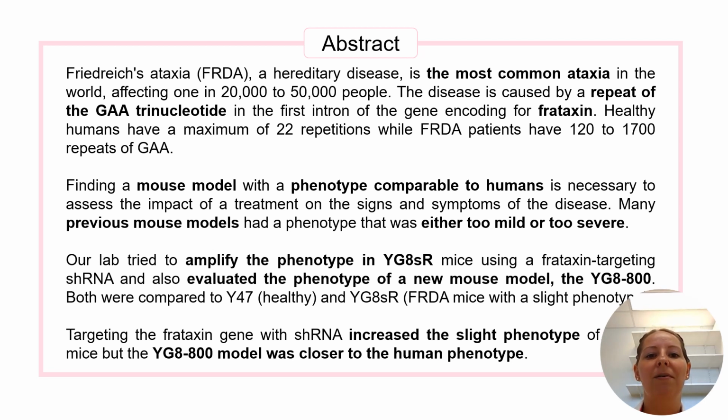We wanted to find the optimal mouse model to study eventual treatment for Friedreich ataxia. So we looked for one which had a comparable phenotype to human patients, but also a similar genotype. We chose to amplify the mild phenotype of the YG8SR mice using a shRNA to decrease the frataxin expression even more and evaluate the phenotype. Along this experiment, we also evaluated the phenotype of YG800 mice, a new available model developed from the YG8SR mice. Our results were a slight increase of the phenotype with the shRNA and a more comparable phenotype to the human one for the YG800 mouse model.